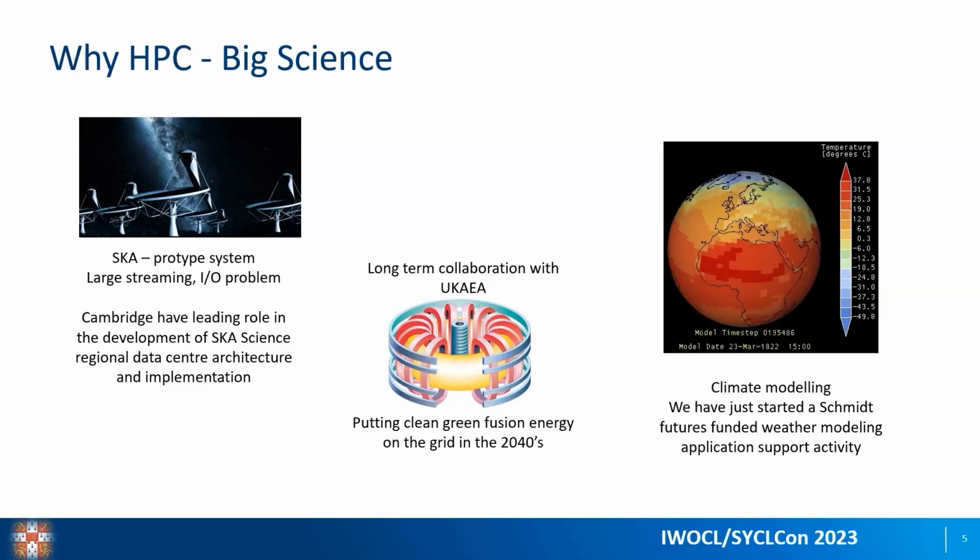It's a really large streaming I/O problem, and we're involved now in, once the telescopes generate the data, how do you distribute that data globally and process it in some kind of federated resource? That's a long-standing big science project we're involved in.